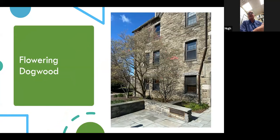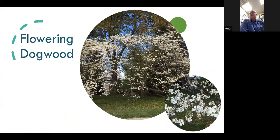Our flowering dogwood, native dogwood. Again, we're moving around the side of Austin. This one has pink flowers. There is some with white flowers. Both of them are the same. Flowering dogwood, Cornus florida. Those white ones are over near the maintenance building, maintenance drive, taken almost the same day.